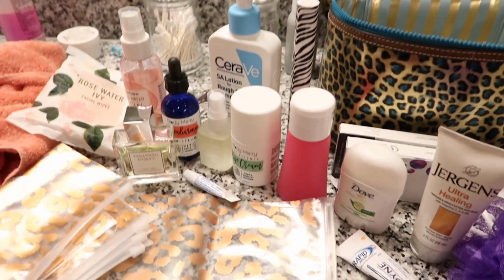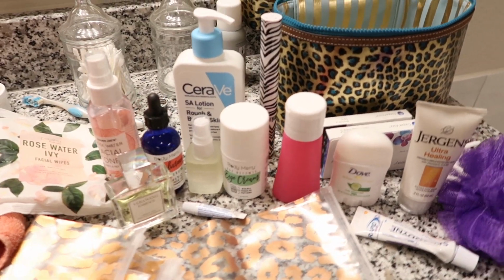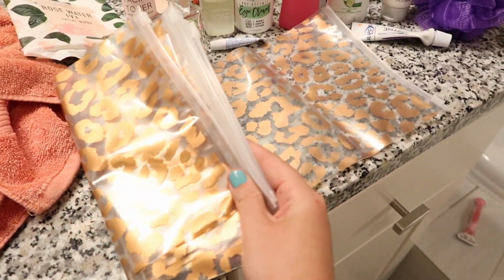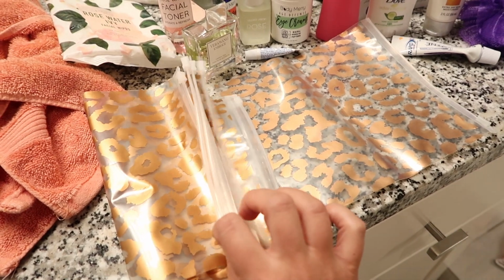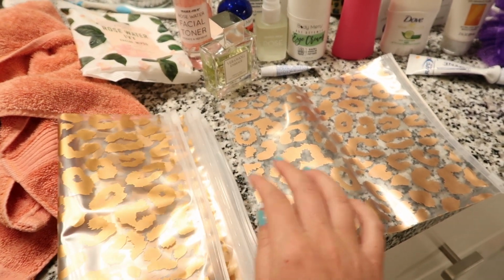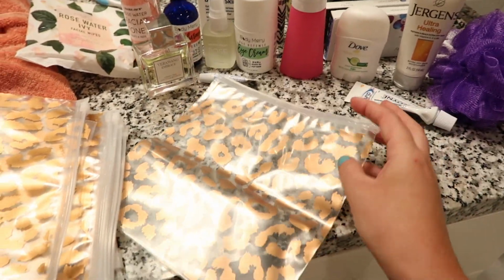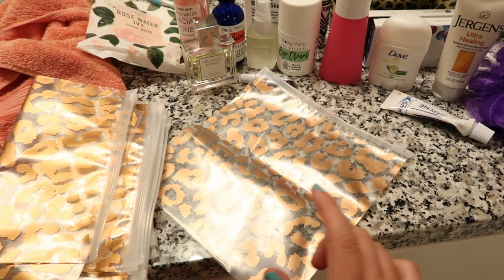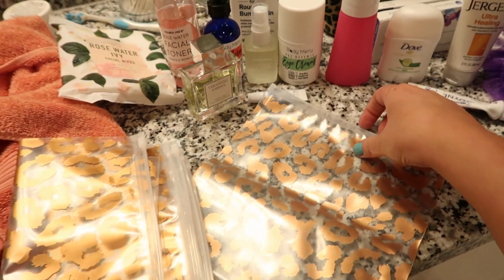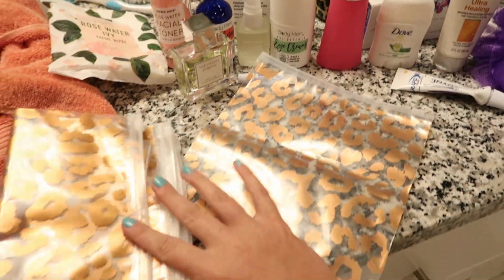So this is all my bathroom stuff that I pack, and I try to get things travel size or make them travel size. Also, I'm gonna be packing this stuff in these waterproof Ziploc bags. I got these at TJ Maxx and it came with a ton of them, and I love them because I also use them in my backpack, and I'll show you what I put in them in my backpack. But they're really good for traveling, especially throughout the airport. So if you need to take liquids out or put liquids in, this is a really good place for it. But yeah, I use these for everything.